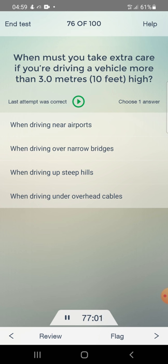When must you take extra care if you're driving a vehicle more than 3 meters high? Okay, extra care. When driving near airports, no. When driving over narrow bridges, no. When driving over steep hills, no. When driving under overhead cables, yes.